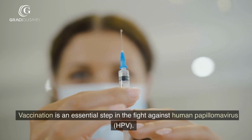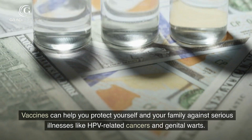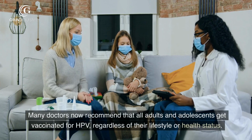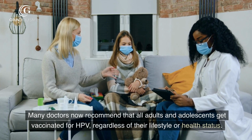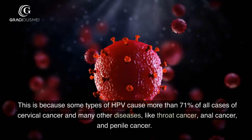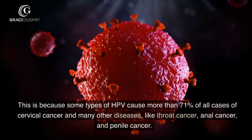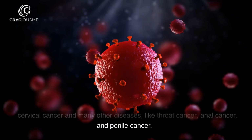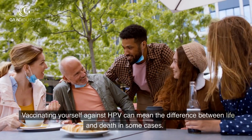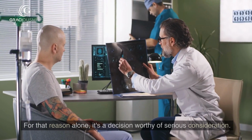Vaccination is an essential step in the fight against human papillomavirus. Vaccines can help you protect yourself and your family against serious illnesses like HPV-related cancers and genital warts. Many doctors now recommend that all adults and adolescents get vaccinated for HPV, regardless of their lifestyle or health status. This is because some types of HPV cause more than 71% of all cases of cervical cancer and many other diseases like throat cancer, anal cancer, and penile cancer. Vaccinating yourself against HPV can mean the difference between life and death in some cases. For that reason alone, it's a decision worthy of serious consideration.